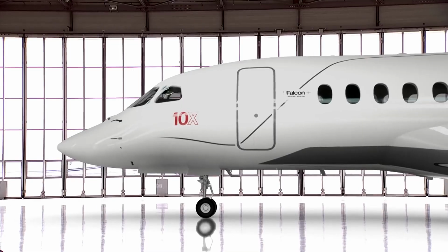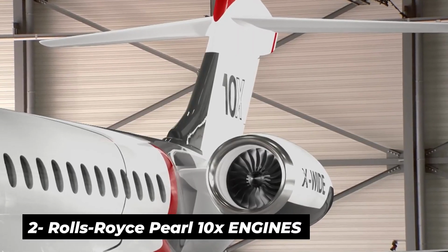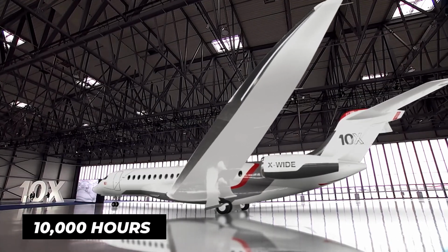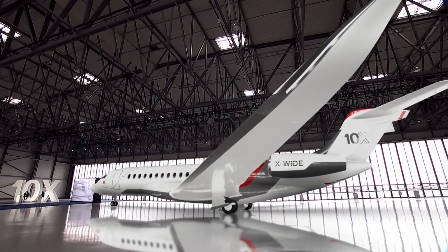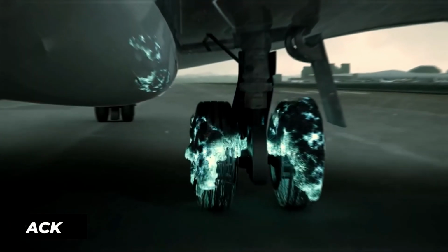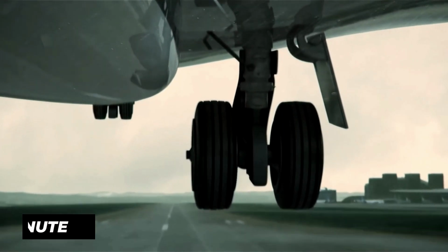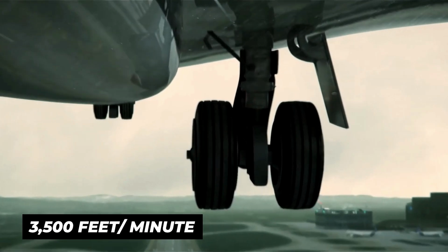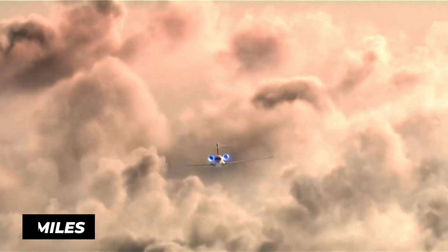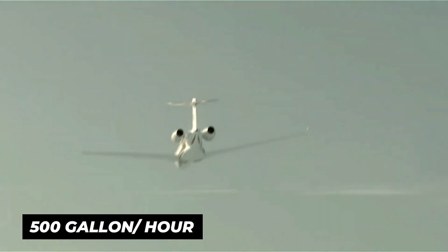Performance. Now, let's talk about how it flies and how well the engine works. 2 Rolls-Royce Pearl 10X engines, each with a maintenance-free life of 10,000 hours, give the Falcon 10X its power. These engines produce 18,000 pounds of thrust. Every day, the plane needs a track that is 5,800 feet long to take off from sea level. The engines let the plane climb up to 3,500 feet per minute and cruise up to 51,000 feet. The plane's top speed is 709 miles per hour, and it uses about 500 gallons of fuel every hour.